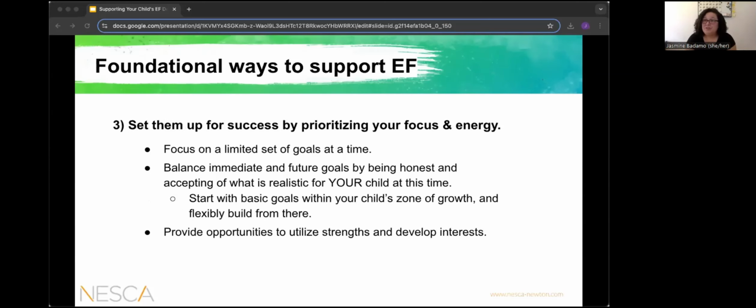The third foundational way to support executive function development is to set your children up for success by prioritizing your focus and energy. It's really important to focus on a limited set of goals at a time. We want to make sure that we are keeping our goals realistic and attainable so that our children can experience success and that they can build on that success.